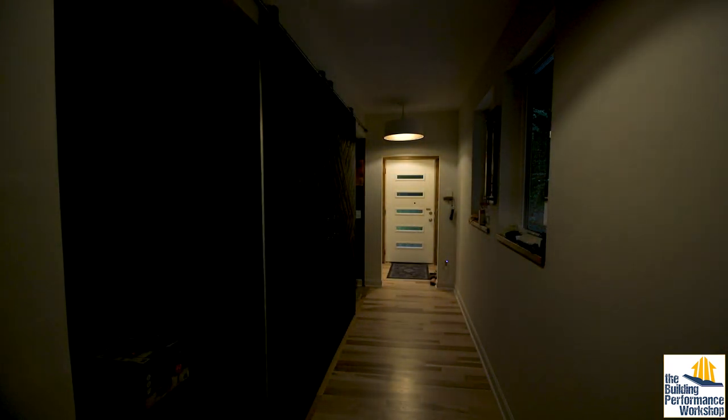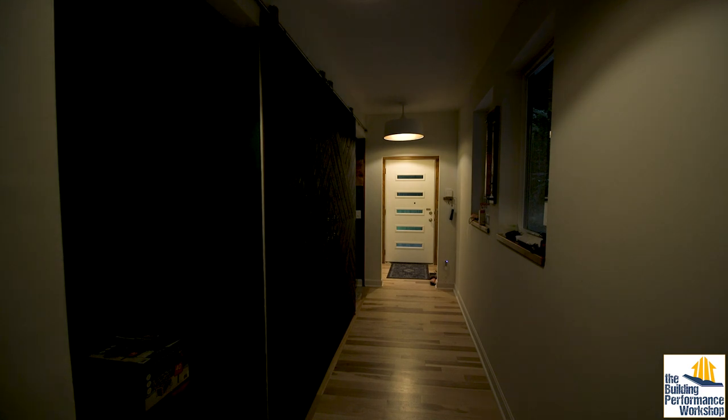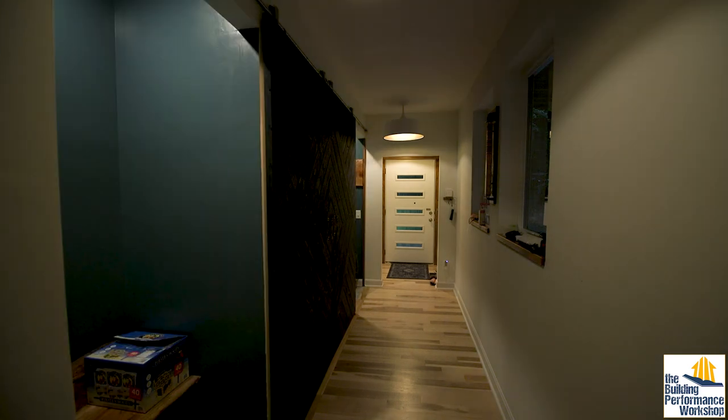So when we move into the front hallway, we've got a couple of things. One is these down lights that run down the center of the hallway. Those are on a dimmer. Like we said, you want to have at least one thing that can dim. We also have these two mudrooms that each have their own hidden recessed light.